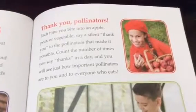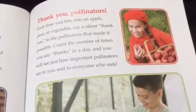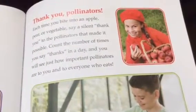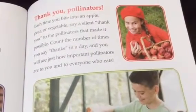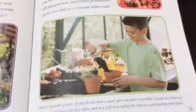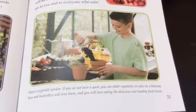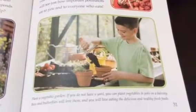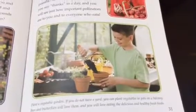Thank you, pollinators. Each time you bite into an apple, pear, or vegetable, say a silent thank you to the pollinators that made it possible. Count the number of times you say thanks in a day, and you will see just how important pollinators are to you and to everyone who eats. Plant a vegetable garden. If you do not have a yard, you can plant vegetables in pots on a balcony. Bees and butterflies will love them, and you will love eating the delicious and healthy fresh foods.